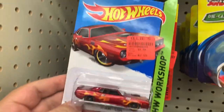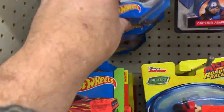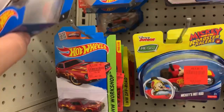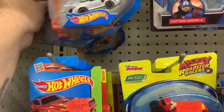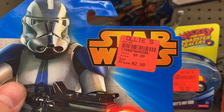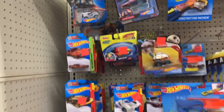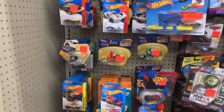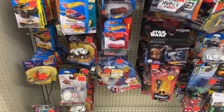This is cool, but why is it $2.49? I'm not paying $2.49 for that. I don't know how much the Star Wars ones are. It's on the 501st, so. $2.99? That's still too much for me. I'm not paying $2.99. You guys are probably out there, you're crazy.